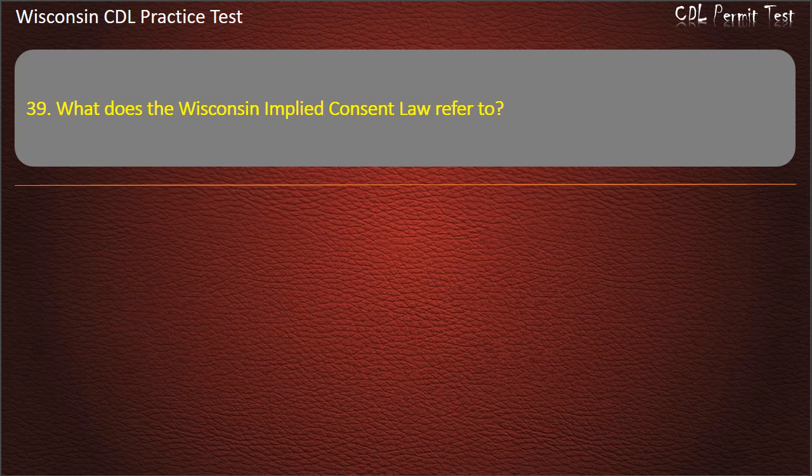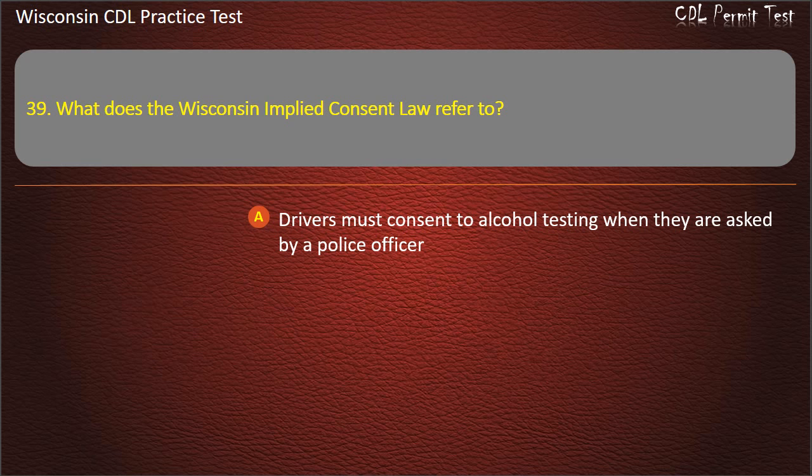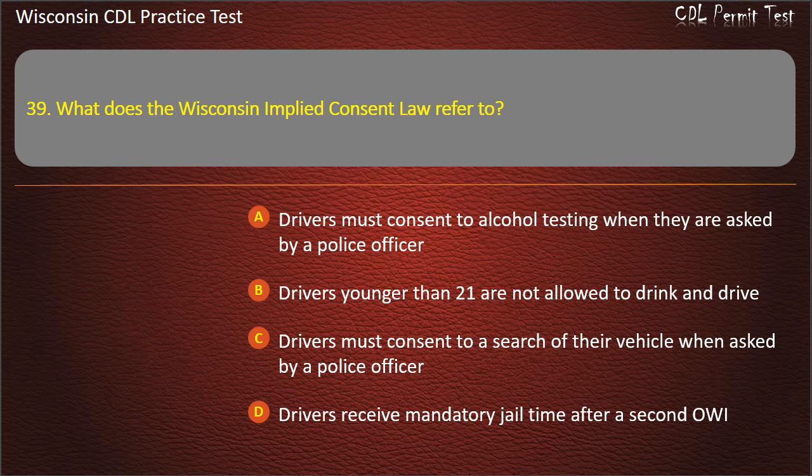Question 39. What does the Wisconsin implied consent law refer to? Drivers must consent to alcohol testing when they are asked by a police officer. Drivers younger than 21 are not allowed to drink and drive. Drivers must consent to a search of their vehicle when asked by a police officer. Drivers receive mandatory jail time after a second OAR. Answer. Drivers must consent to alcohol testing when they are asked by a police officer.